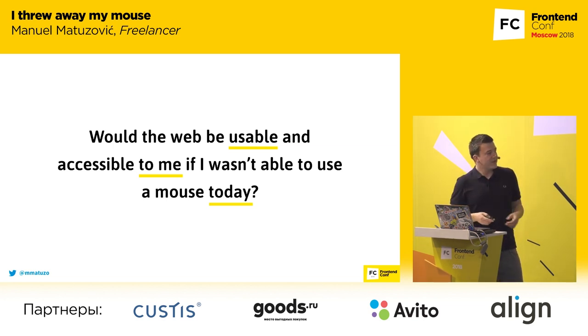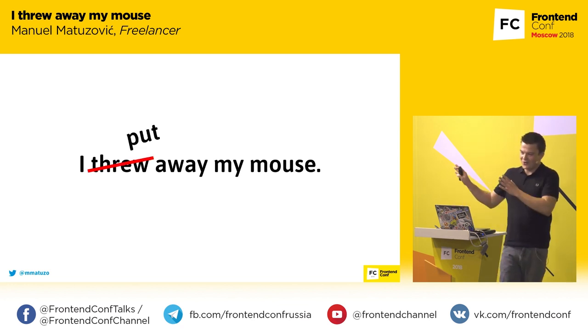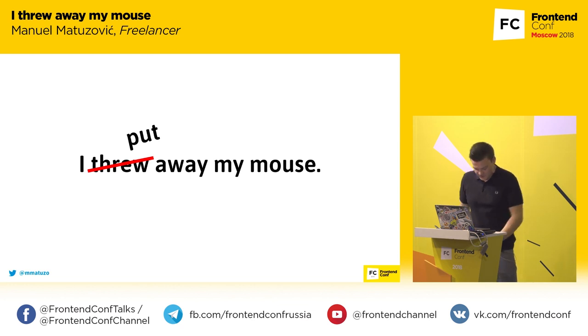Like I said, I continued my idea and I threw away my mouse. No, I didn't throw it away because I'm a Mac user and Mac stuff is incredibly expensive, so I just put it away. But I didn't use it for quite a while, for 2.5 weeks now.